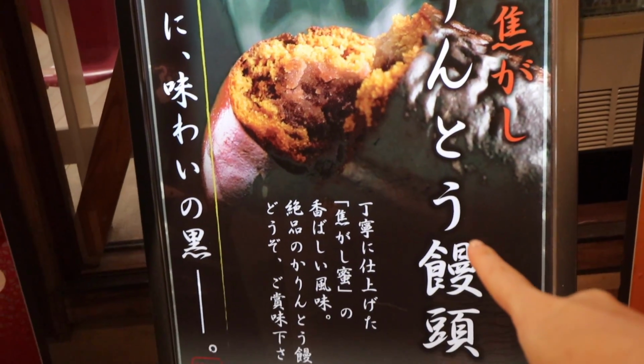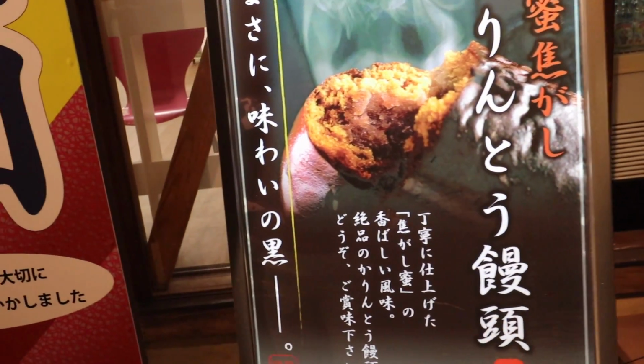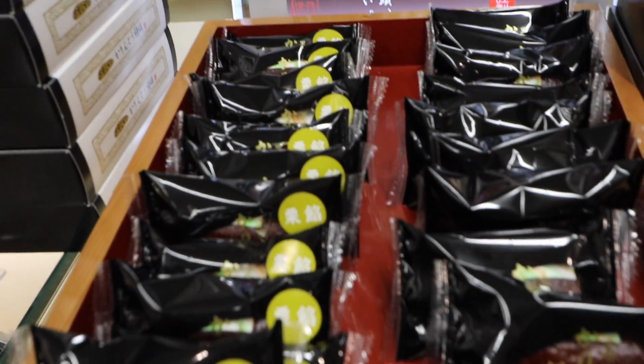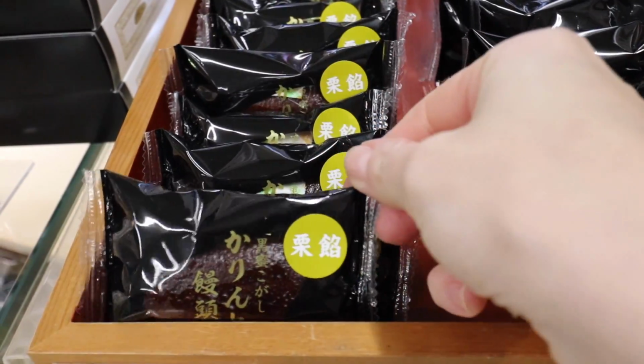Karinto flavored manju. I want to try one. I hope they have some left. They look like they make them fresh here. Let's go inside and see if they have any. Here they are, and it looks like they've got two different flavors. There's one with red bean paste in the middle and one with chestnut.